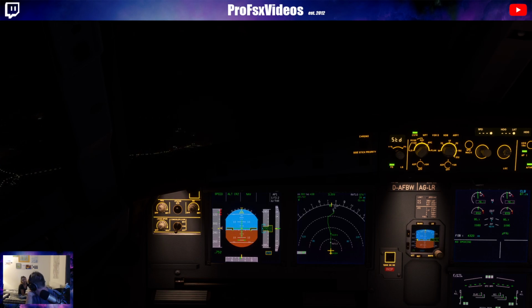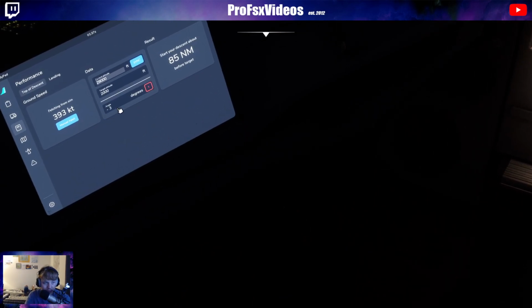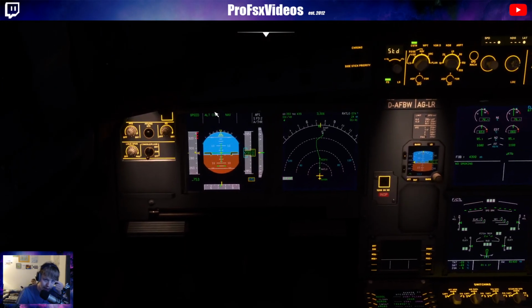FSUIPC. It connects the flights into external programs. So the chat command doesn't work because I don't have FSUIPC for MSFS. So let me download it. There's a free release, I believe, on here. 3 miles per 1,000 feet, yeah. So, yeah. We'll actually do 2.5 degrees here. So 102 miles, okay.